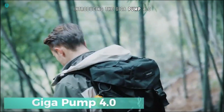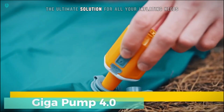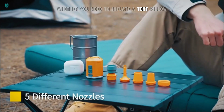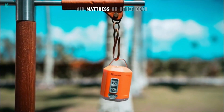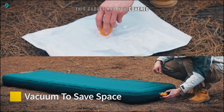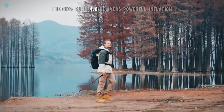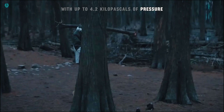Introducing the Jaeger Pump 4.0, the ultimate solution for all your inflating needs. Whether you need to inflate a tent, pillow, air mattress, or other gear, this gadget has you covered. Forget about manual pumping. The Jaeger Pump 4.0 delivers powerful inflation with up to 4.2 kilopascals of pressure.